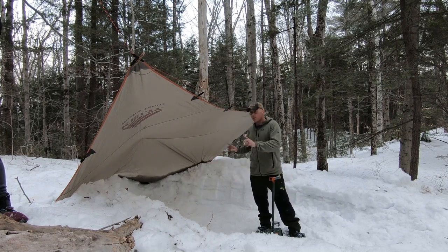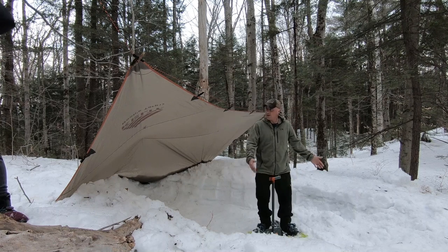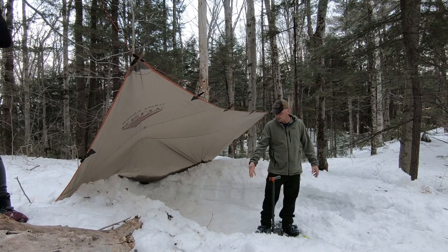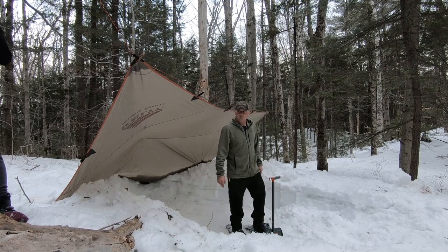We're just going to lay in here. I think we're going to put our heads on that end and just kind of lay this way and make the fire pit like right here. We can sit here and do our thing. Be pretty good.